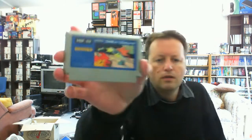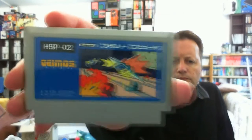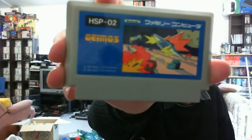And the cartridge, really nice condition. Nintendo label on there, logo. There we go. By Wixel Corporation and ASCII Corporation. So Wixel, obviously the author, and ASCII the sub-publisher. So three shoot 'em ups for the Famicom, and it'll make our first proper pick up and play specifically for the Famicom. So let's give those games a go.